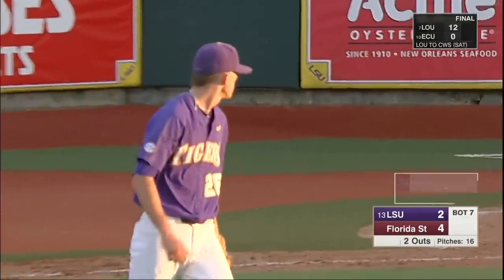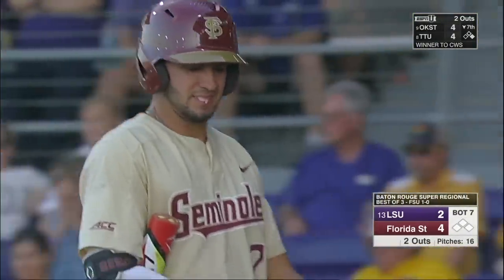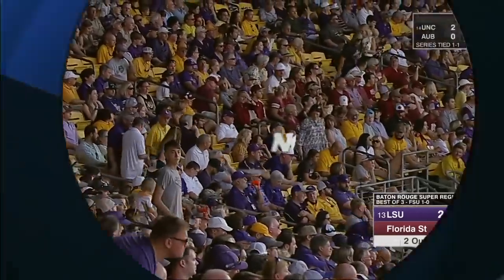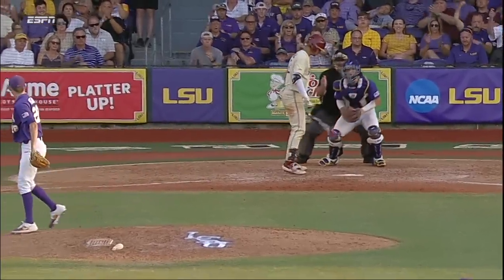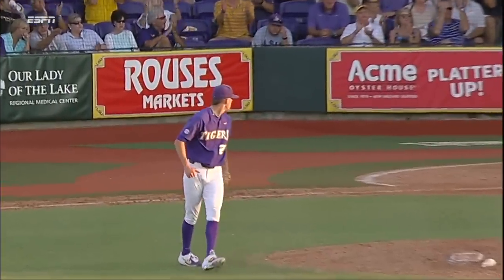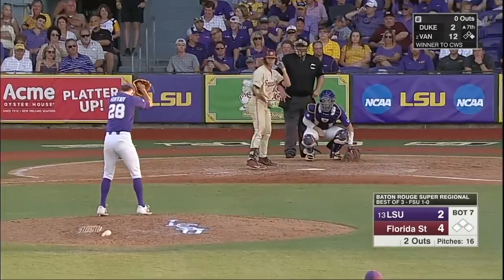Fontenot trying to give LSU some energy with his second strikeout of the night. And they needed it too. They needed the bullpen to step up tonight. It was a bullpen that is depleted because of what they had to go through last night. And Fontenot looks very different than he did last night. There's more carry on the fastball, more conviction in everything that he's let go. You can see after that, he's feeling it right now. And this is the Devin Fontenot that can go out and dominate one time through a lineup.